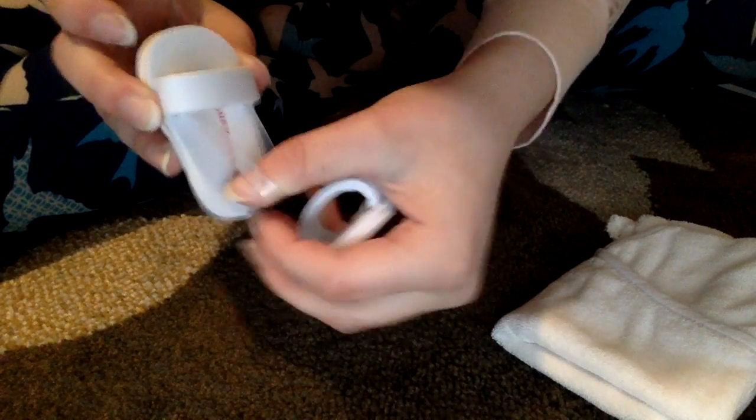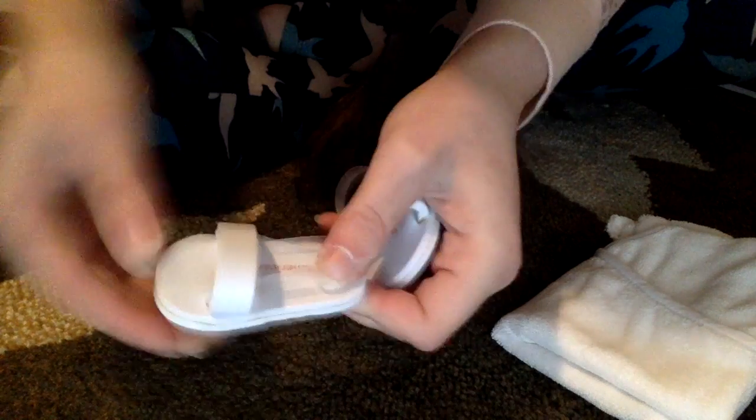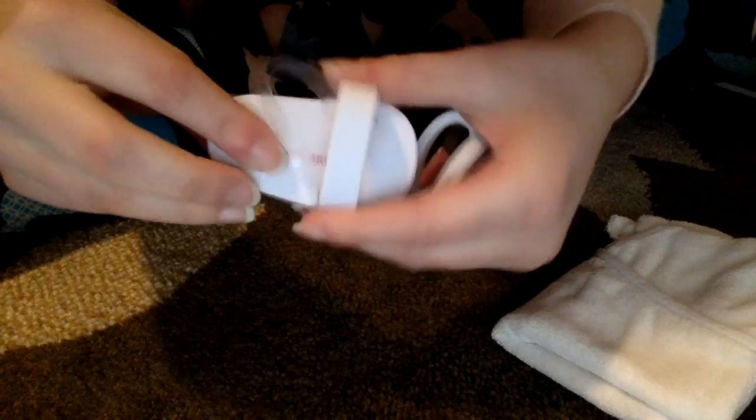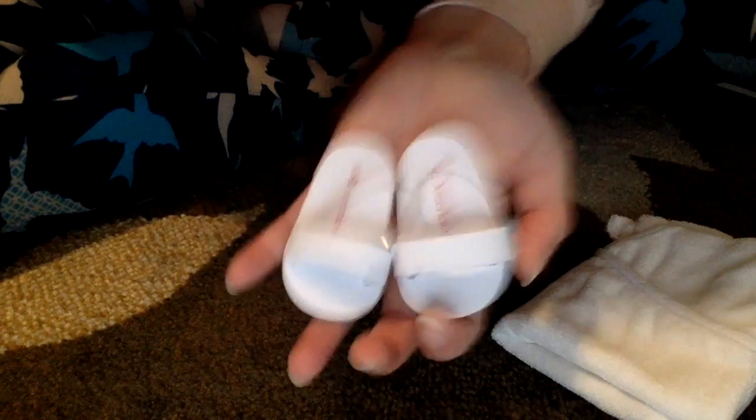And there is an elastic band here, and they're white foam, and they say American Girl on the bottom. They're not the best quality, but, I mean, I wasn't really expecting anything super exciting. So they're the slippers, and this is what I really wanted it for.